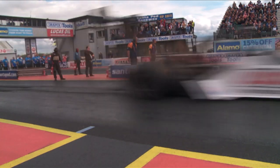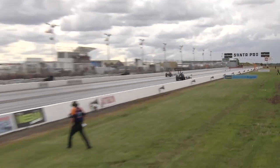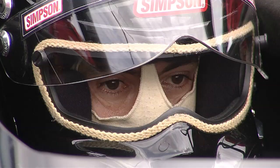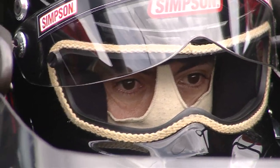There you go, you can see him move. 0.05 on the tree, you can't even blink that quick. Thomas throws away, like I said, one of his quickest runs of the weekend. It will be Chris Andrews in the final.